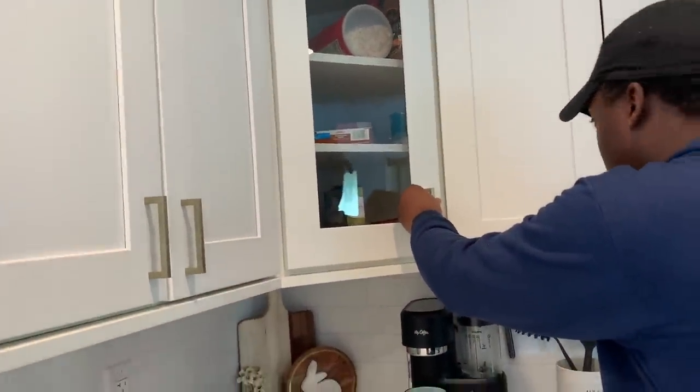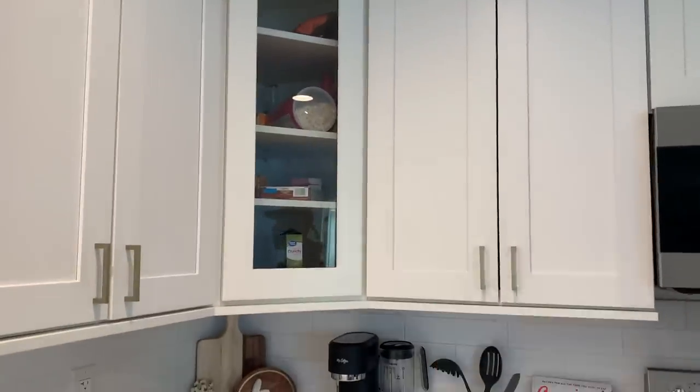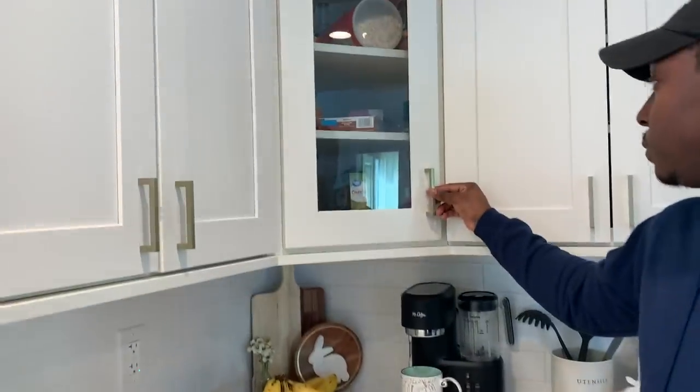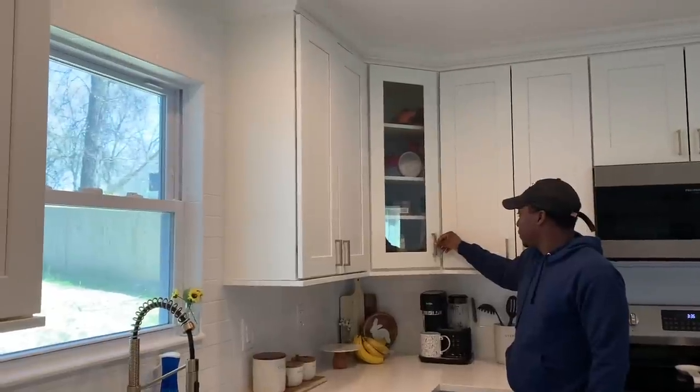So I think I'm gonna leave it without the handle. Put the handle so I can show them. Yeah. What? Do you want the handle or not? What? That's how it would look with the handle, but I feel like because it's, I don't know. Let me know if you guys think we should put the handle or not.